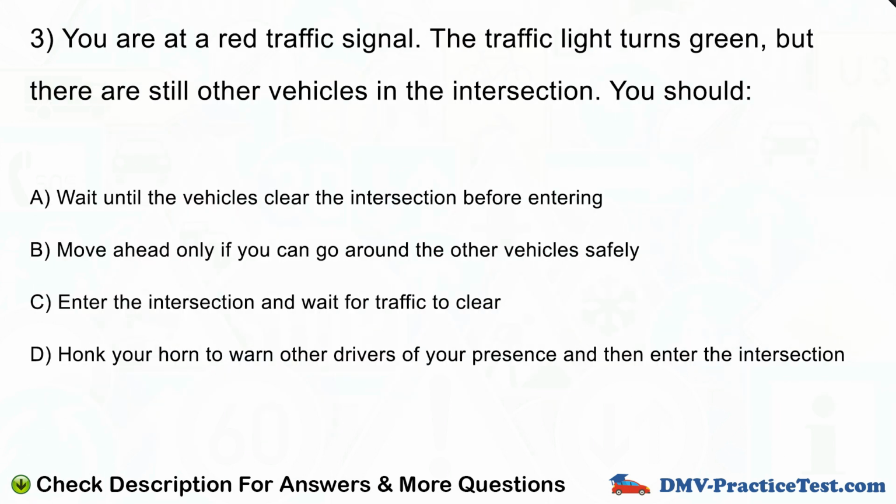Question number 3. You are at a red traffic signal. The traffic light turns green, but there are still other vehicles in the intersection. You should A. Wait until the vehicles clear the intersection before entering. B. Move ahead only if you can go around the other vehicles safely. C. Enter the intersection and wait for traffic to clear. D. Honk your horn to warn other drivers of your presence and then enter the intersection.